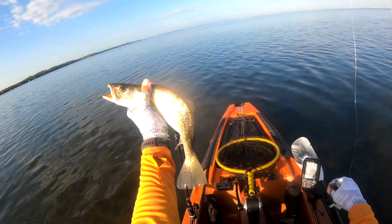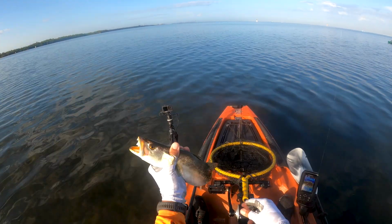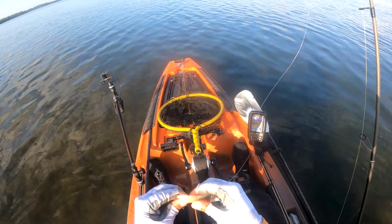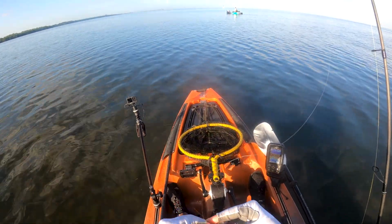Yep, that's him, guys. In the state of Florida, or the region where we're at, we're allowed to keep 3 trout. So this one's going in the box. So just make sure this bait is good to go. Ouch.